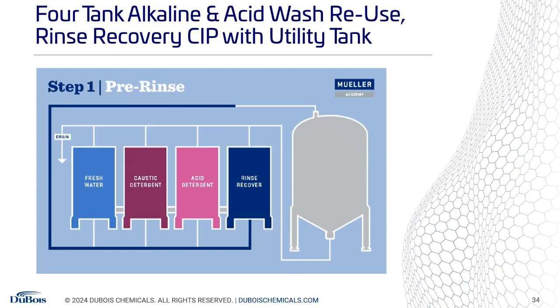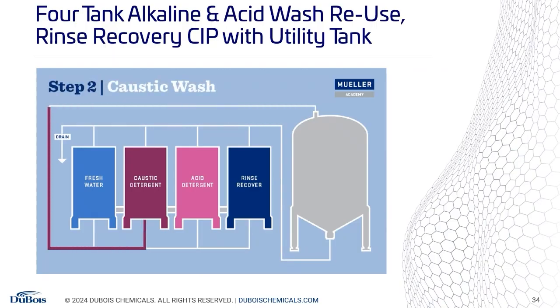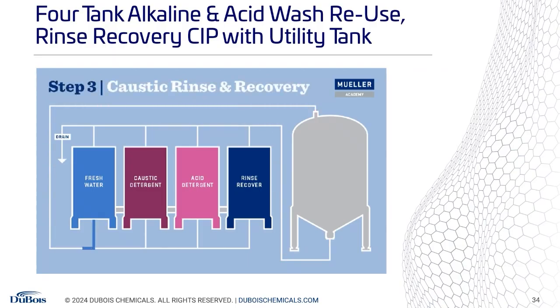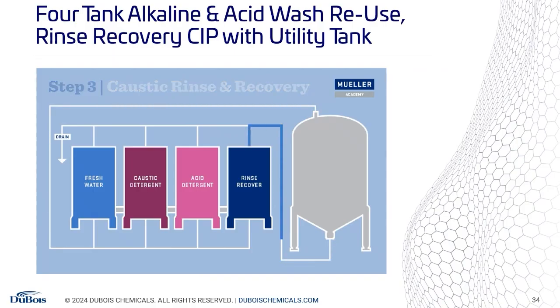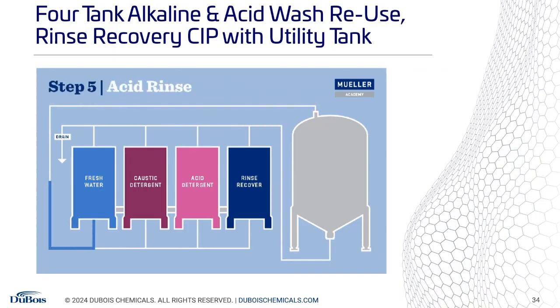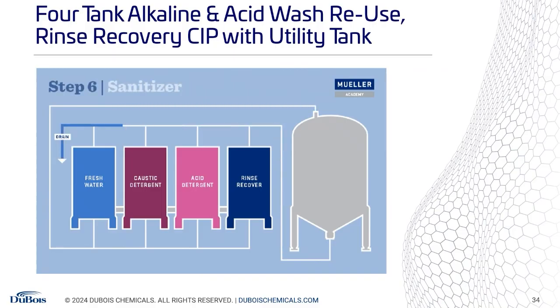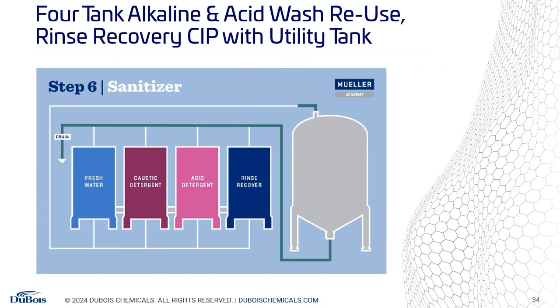This is a simple graphic demonstrating the washing of a Mueller tank. Very simple in terms of, you see the flow starts out with pre-rinse, and we do a caustic wash. We do a post-rinse or caustic rinse. Then we follow that with an acid. And then finally we do another post-rinse, and that would typically be followed by step 6, a sanitizer.